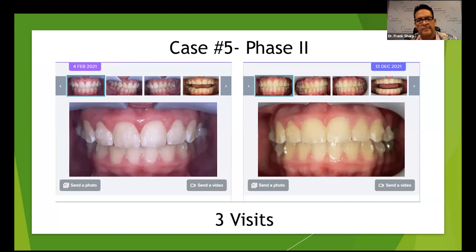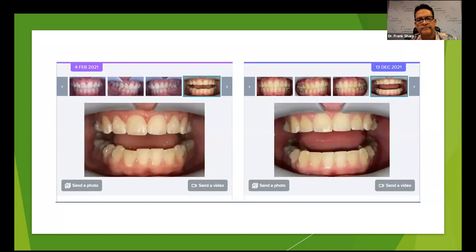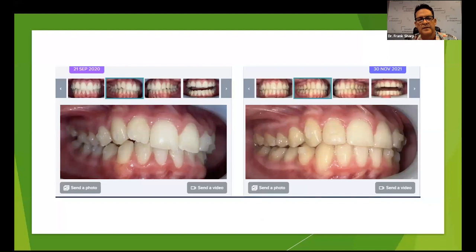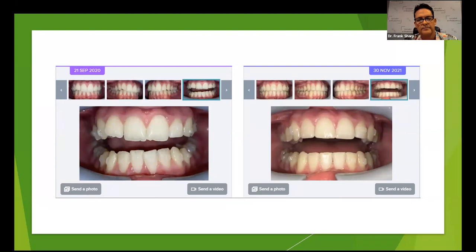Right here, phase two cases are a breeze. Very few visits. This is one, like I said, nothing particularly hard, but you can focus your time and attention. You can do these all day long and get a great result.